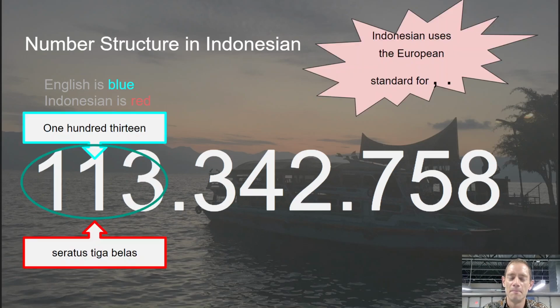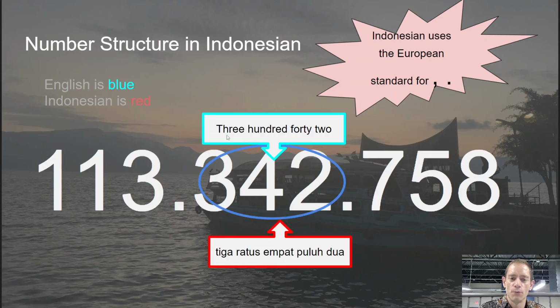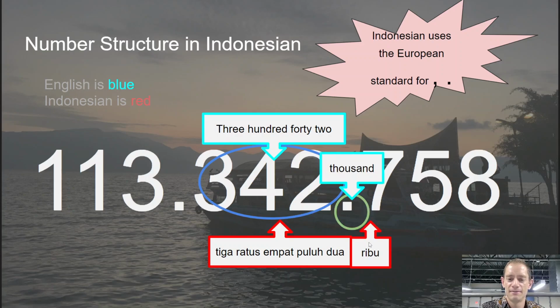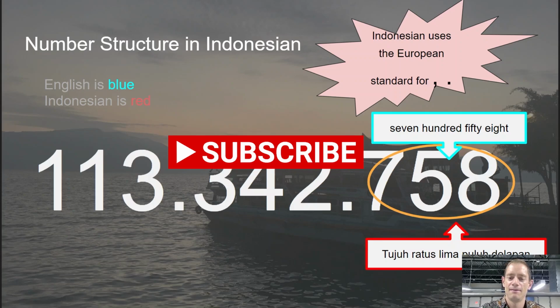Okay? So, the same number, we're going to break it up. I went the wrong way again. Apologies. So, first number is 113, seratus tiga belas. Juta, 113 million, just like in English, right? Then 342, 300, 40, 2, thousand, 758, 700, 50, 8. See, you got it.